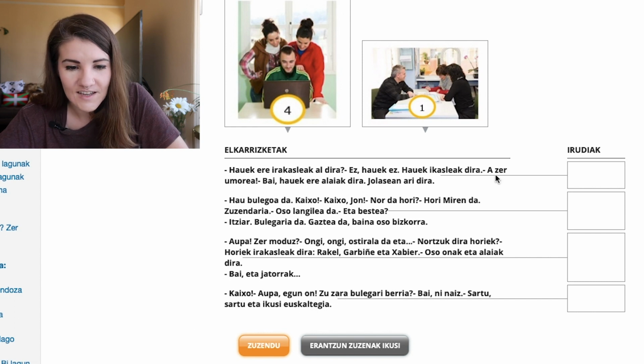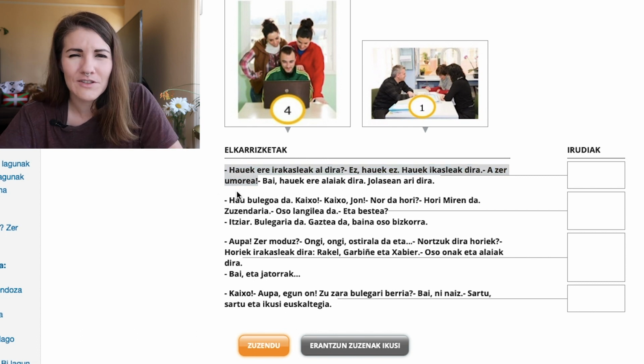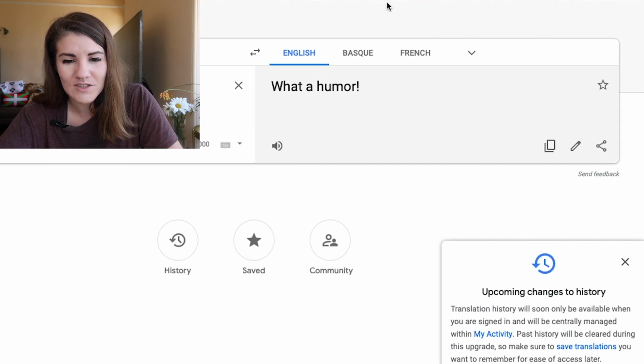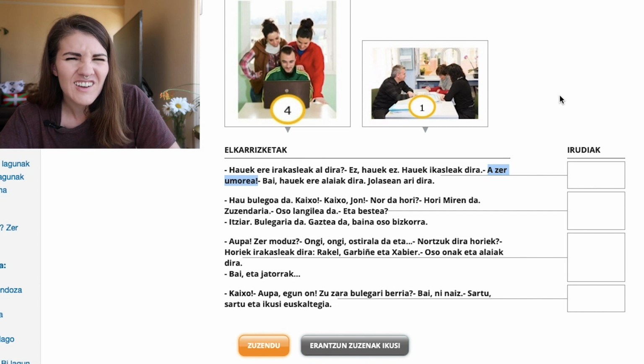And then "zer umorea." Oh gosh. I know zer means what. I'm guessing it means like an expression, because as far as I know, that's not a word in Basque. It's a letter. And then umorea sounds like humor. So while maybe I understand the literal word by word definition of this, in context, do I know what it means altogether? No. Let's ask Google Translate. Do they know what this string of words means? Yep, they translate it exactly like I did. What a humor! Okay, so is it like saying like, oh, that's funny? Oh, how funny. They're students, not teachers.